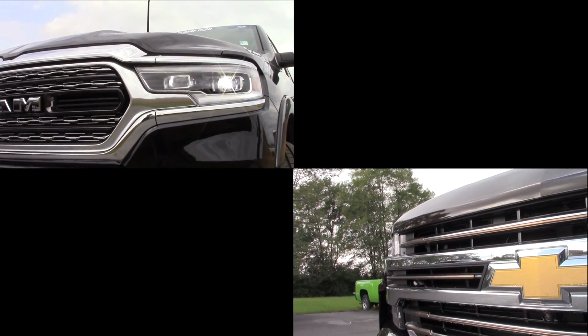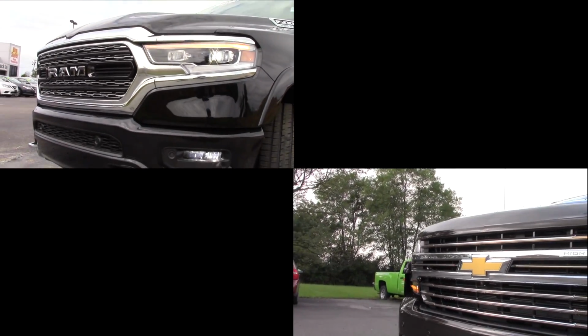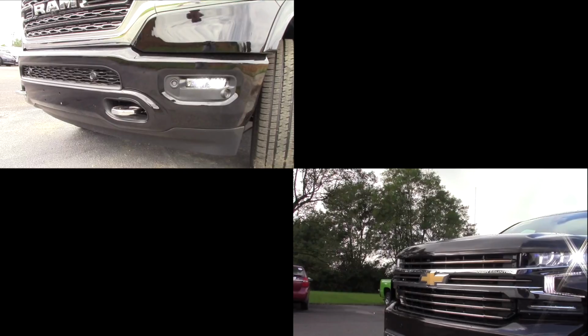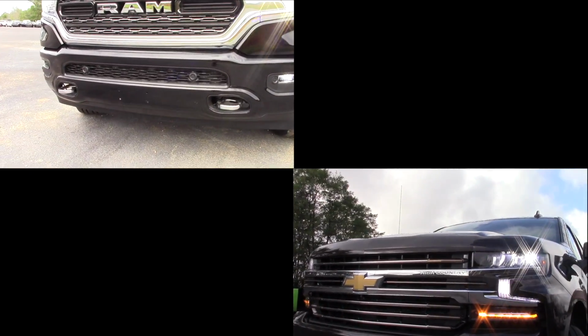But now the Silverado has shown up and it's hoping to rain on the Ram's parade. So with that said, let's go ahead and directly compare these two fully loaded trucks side by side, and see who has executed the best redesign.